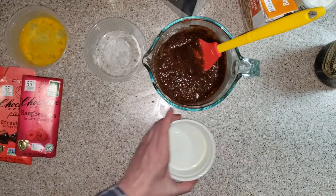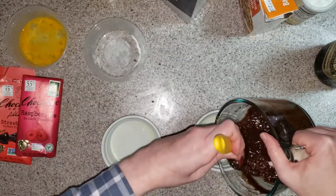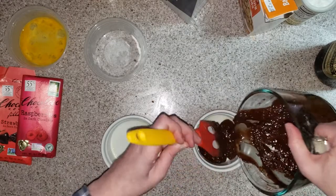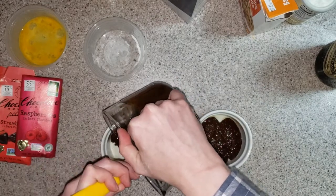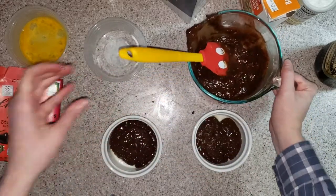So now I have my 2 greased ramekins. I'm going to pour some of the batter in each. And these are actually a little bit bigger than 6 ounces. So you have to bake these a little less than the recipe calls for. I think they're 7 ounces.